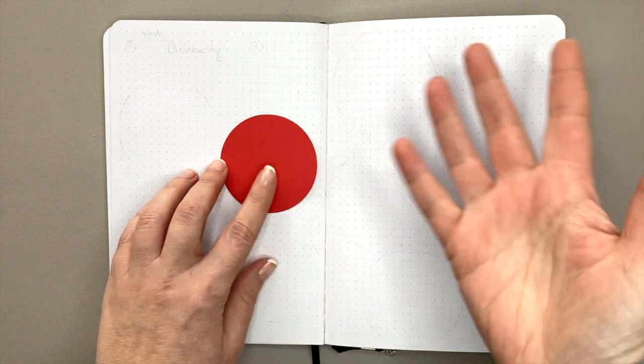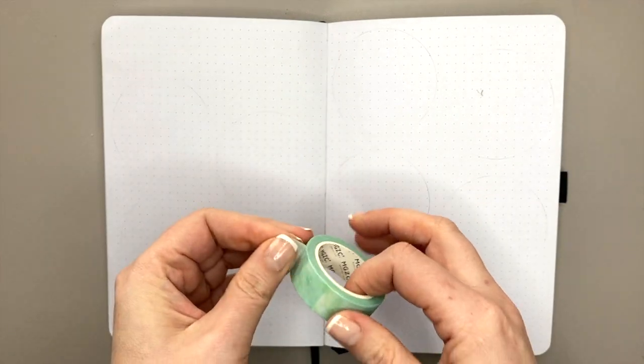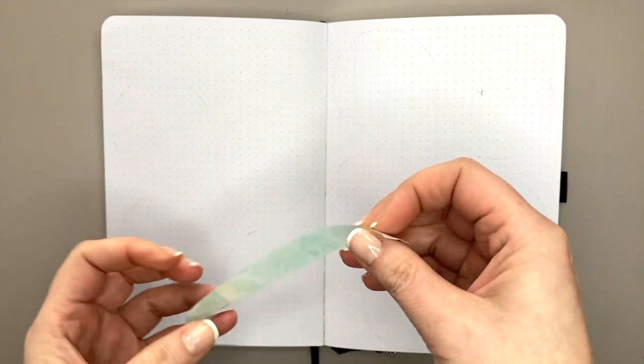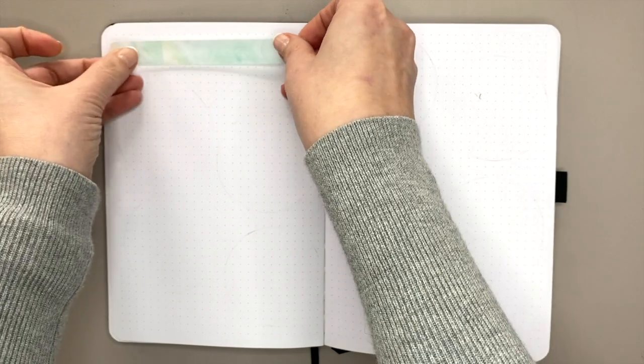So if you have a circle punch, this makes it easy. If not, just trace something like a can or a bottle. Anything that's round that fits on your page the way that you like the size will work great.